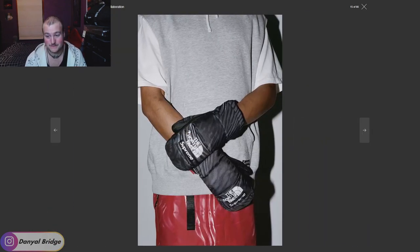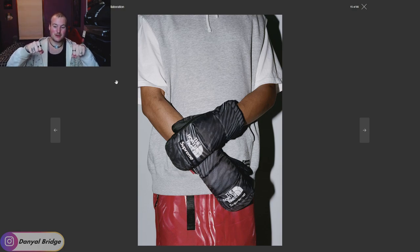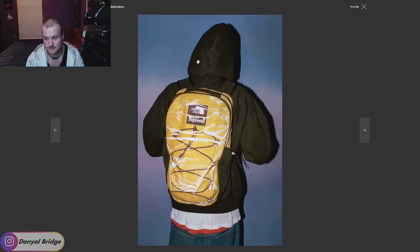Yeah, this is fine. We've got some gloves, keep you warm, keep the people aware that it's the North Face and Supreme there as well. Yeah, these are all right. It's got the same texture to it as the jackets, I guess, so it all kind of works together aesthetically and whatnot. And we can see what looks to be a gray version of the hoodie as well. And last but not least, we have a bag, because of course, what's the whole kit if you don't have the pants, the jacket, the bag? You gotta have it all, right?